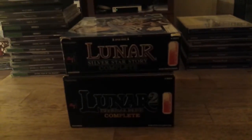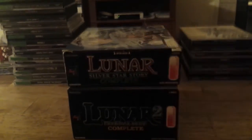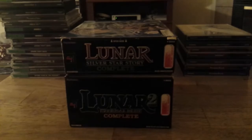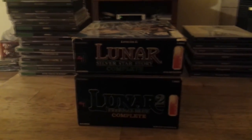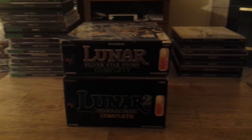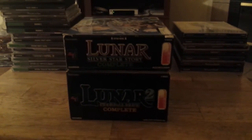And it's actually fatter than Lunar 1. So let's just show that. Boom. Lunar 1. Lunar 2, baby. Yeah. That's right. And yes, those are owned from when they came out. This is not an after the fact. Lunar 1, my brother actually bought, and Lunar 2, I bought. And there they are. I won't say release day, but Lunar 2 basically was.